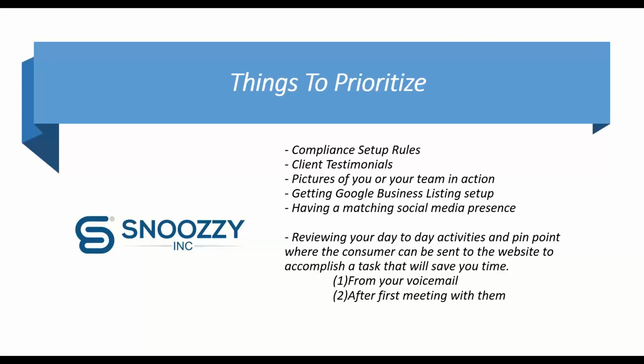Things to prioritize when you're initially building the site. If you sell Medicare, you better know the compliance rules. In today's world, if you don't and you do stuff that's silly and goes against the rules, you will get turned in, you will get fined, you will get shut down. So know what you're doing.